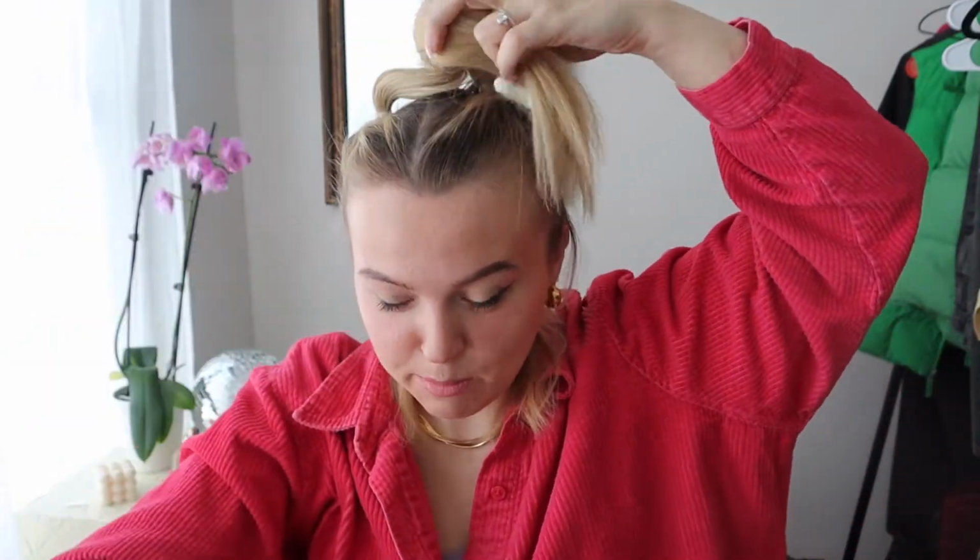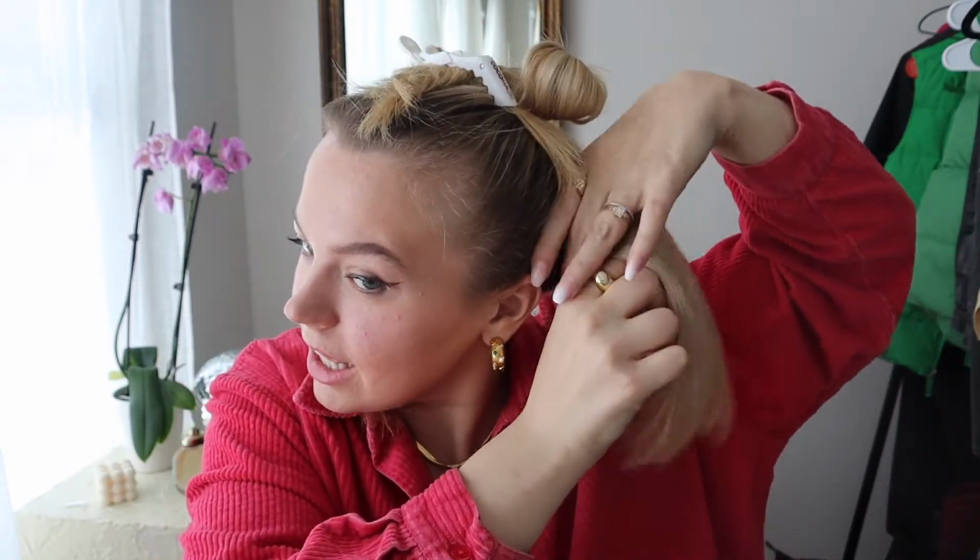Okay, so I have my little pigtails up there. Now I'm going to take those 2 and just wrap them up, put them in a little clip so that they're out of the way. Don't mess it up or anything. But then I'm going to separate the hair that's left, and I'm literally going to do the exact same thing, but try to keep it as high as possible, as close to the other ponytail as you can.